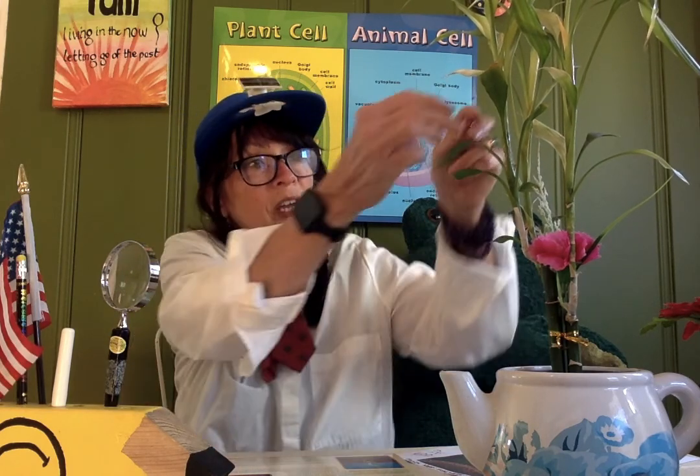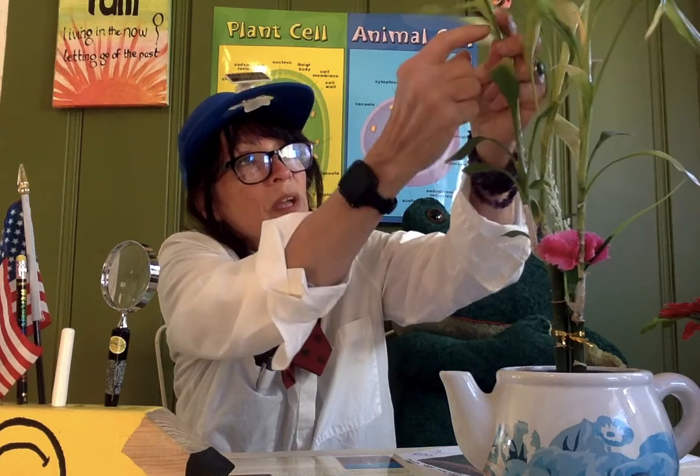Most plants grow from their tips. So they keep growing up, and this is like the tip of the plant, and it keeps going up and up. It keeps growing from its tips, where the new buds form at the end of the stems.